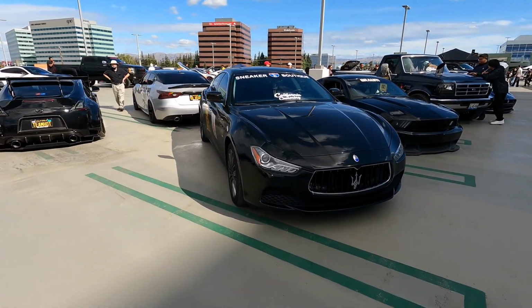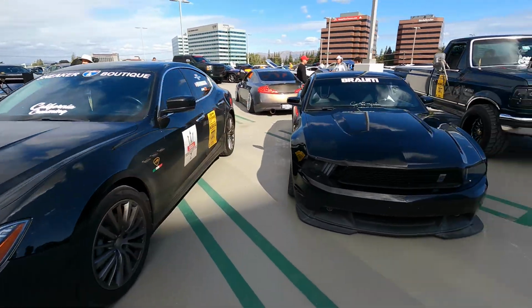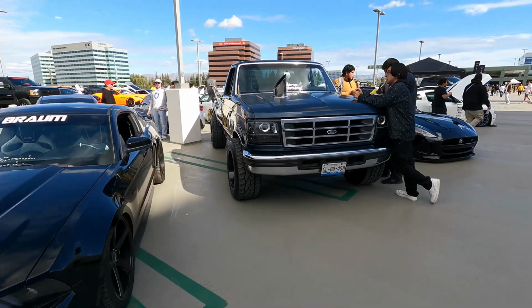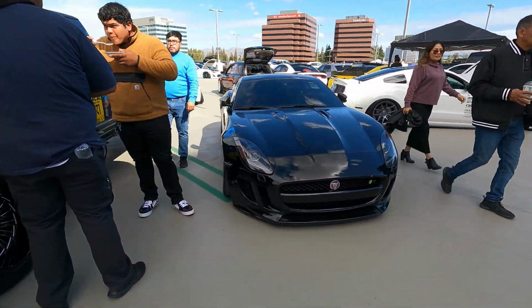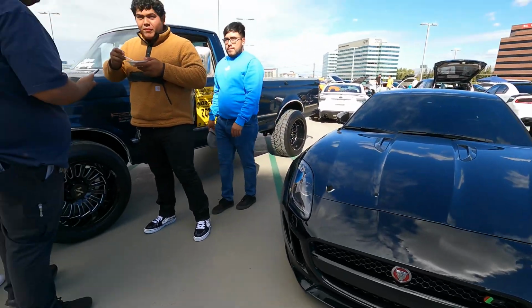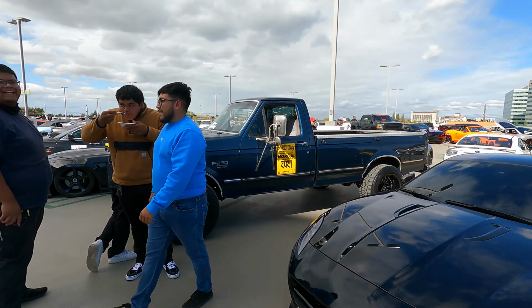Maserati. Haven't seen too many Maseratis out here, but here's one right here. Mustang. Got the Ford here, must be rolling coal. You do rolling coal? Oh, okay. Cool. He does. Must be rolling coal here.